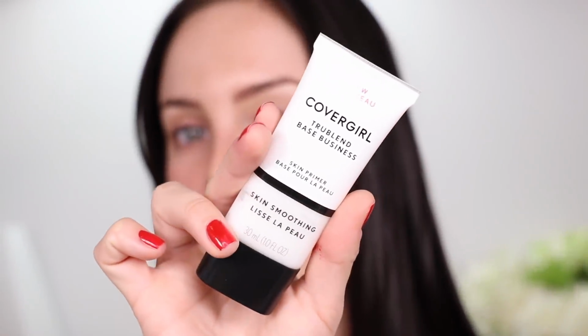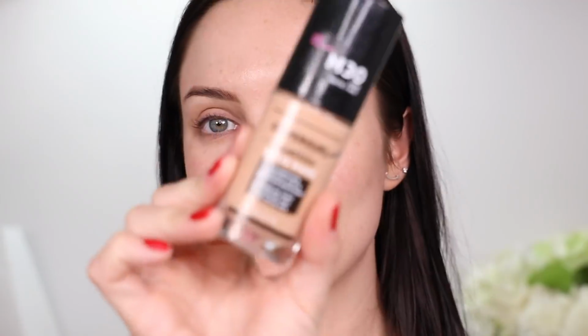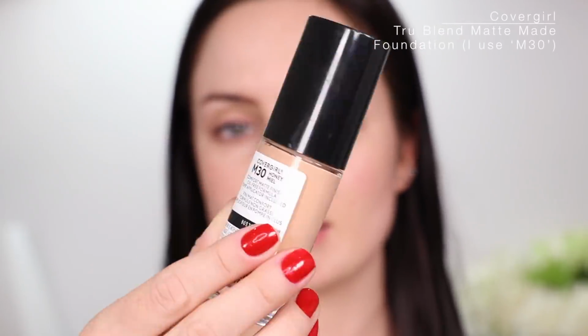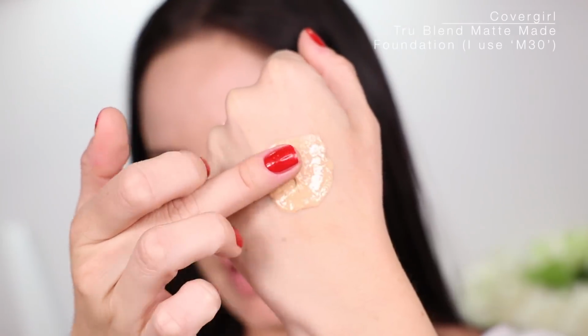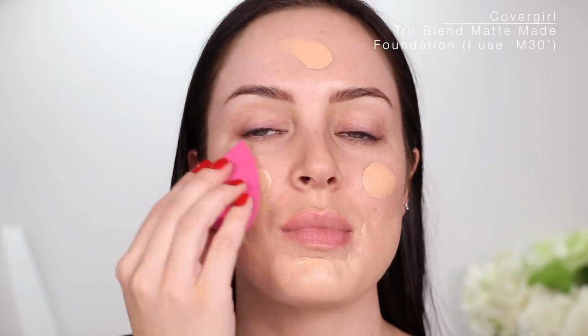Okay, I am going to prime first. This is the Skin Smoothing Primer. With that, I'll start at the center of the face. Oh my god, look how coordinated I am. The foundation shade that I like to use is M30. This is the texture of the foundation. It's really nice and light. It's kind of like a fluffy liquid formula. And I'm just going to bounce that in with my beauty blender.